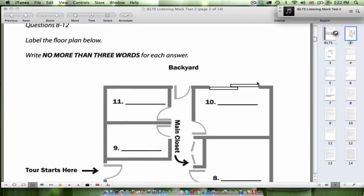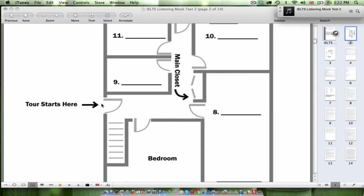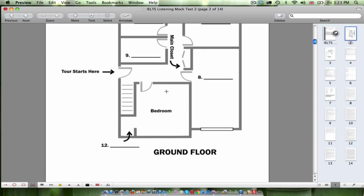So we're looking at a map. It says label the floor plan below, write no more than 3 words. The tour starts here, and we can see there's a hall. There are some doors in a back room, which could be mentioned. There's a backyard. There's another door here that might be mentioned in the recording. Let's see, these look like stairs, and some small rooms. The main closet has been outlined, so that might be in the listening as well. This is the ground floor.